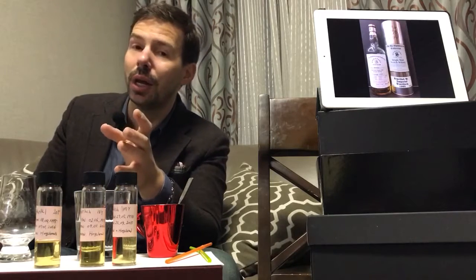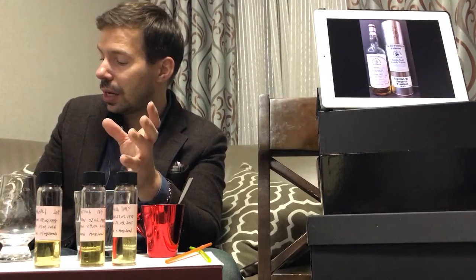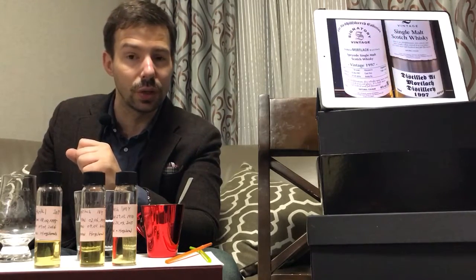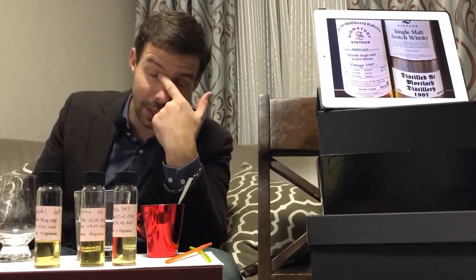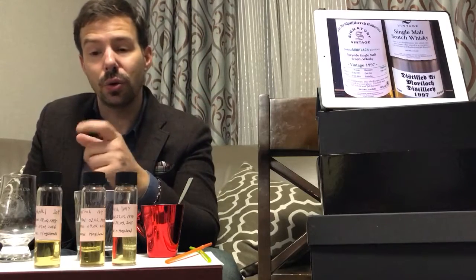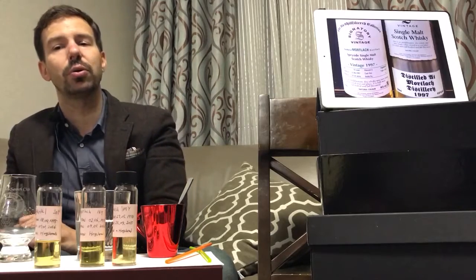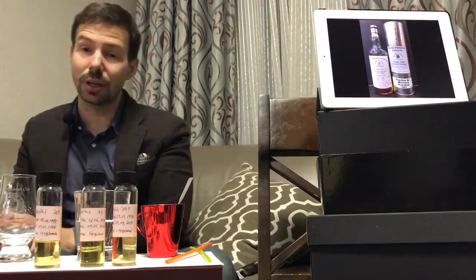Anyway, so Imperial, WhiskyWhistle whiskey score for that one. I'm going to give it 90 out of 100 for Imperial 20-year-old Un-Chillfiltered collection from Signatory Vintage. So that's the WhiskyWhistle whiskey score, 90 out of 100 for Imperial 20-year-old Signatory Vintage Un-Chillfiltered collection.